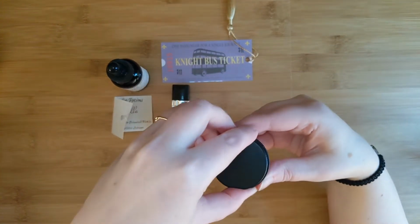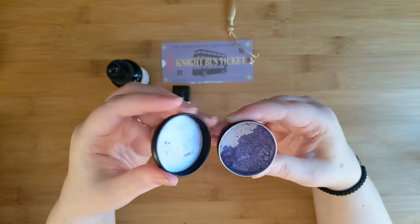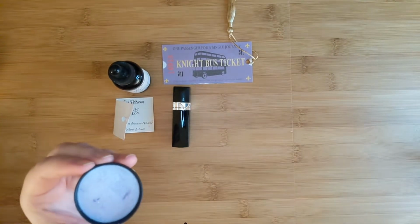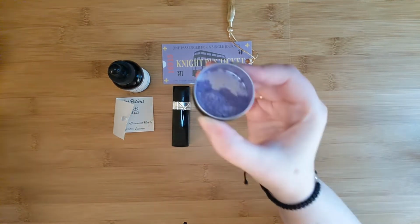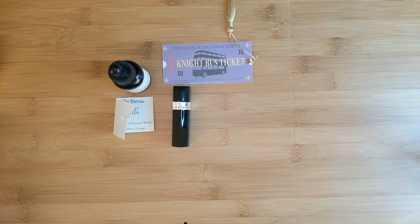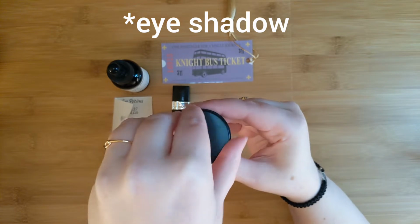Kind of matches the ticket of our Night Bus. Night Bus ticket. And then we have this here that I'm opening. Wow. I wasn't expecting that. Were you guys expecting that? Again, no scent. It's about half empty. But there's no spillage or anything in the box. At least I hope not. I don't know what this is. Maybe some type of, I don't know, some type of powder for the face. That's about all I've got.